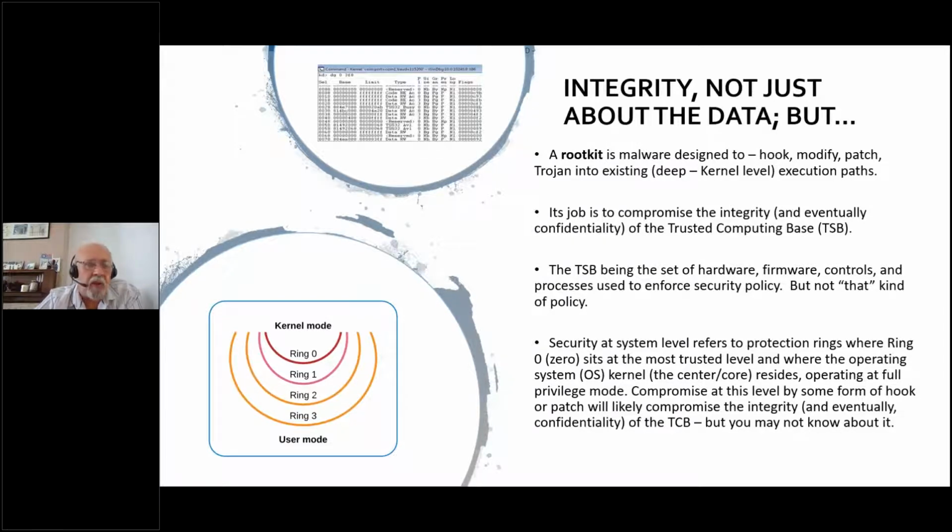Integrity in information security is all around accuracy and completeness of information and data, but break that silo, break it away. Now look at integrity slightly differently. And this is a rootkit. Your software testers, you understand, you know about hooks, modifications, patching, Trojan into execution paths. You know this, you've probably tested these things. But it's a compromise of integrity of the trusted computing base. The levels of security rings from user mode through to kernel mode. And if we can rootkit, we can get to ring 0, kernel mode, we now own that machine, that operating system. We own it, it's ours.